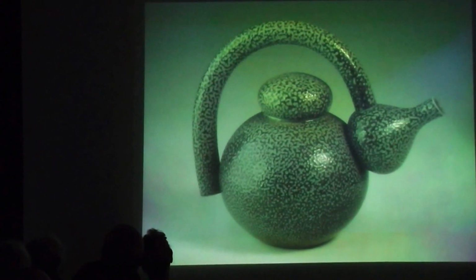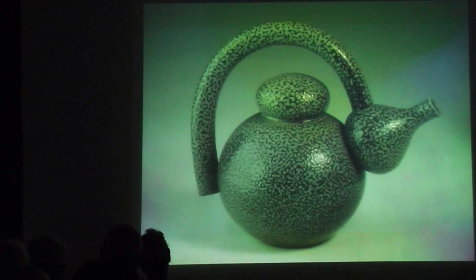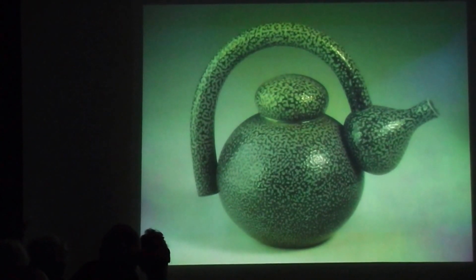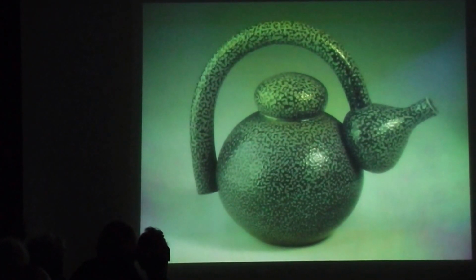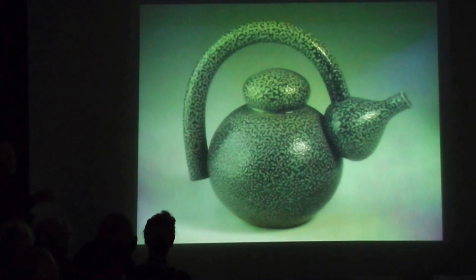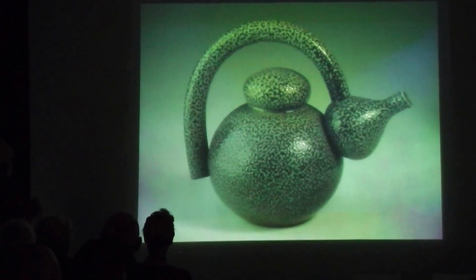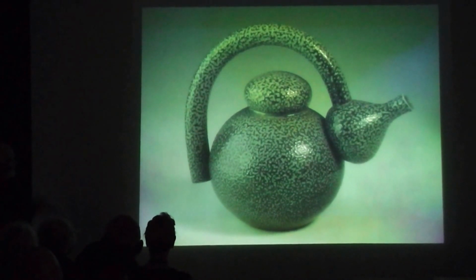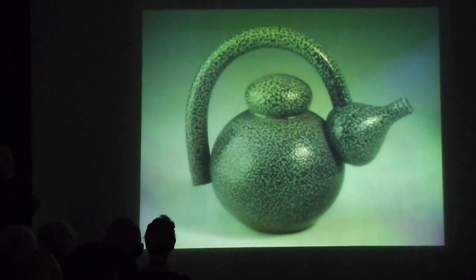It's a pot that came about through a need, really. I decided that I wanted to make something soft and round and sort of harsh and angular. And I just did a little drawing, a doodly drawing of this pot. And I made a few of them straight away. But then I made others subsequently, and they never ever had the quality that this one's got.